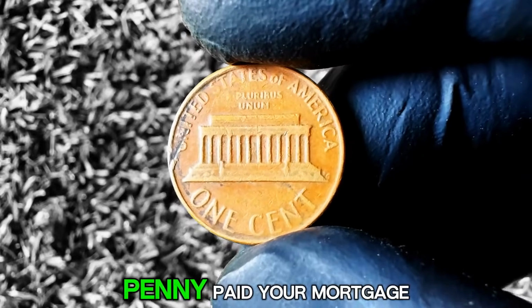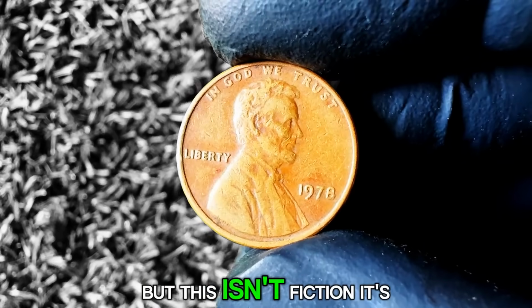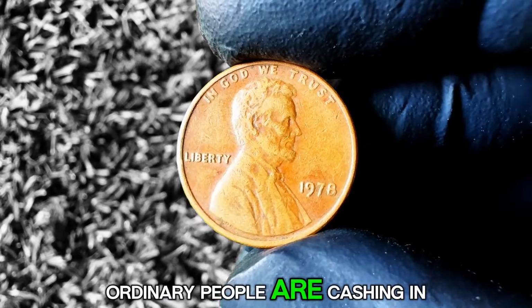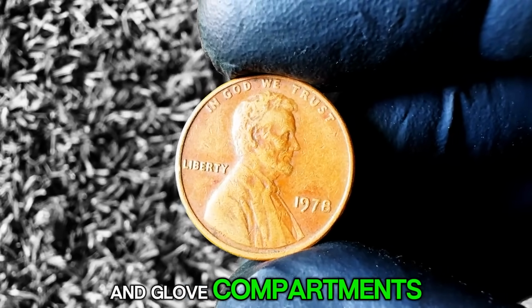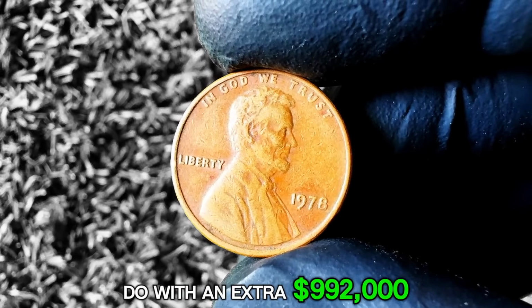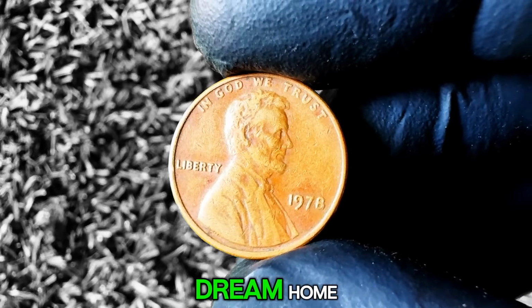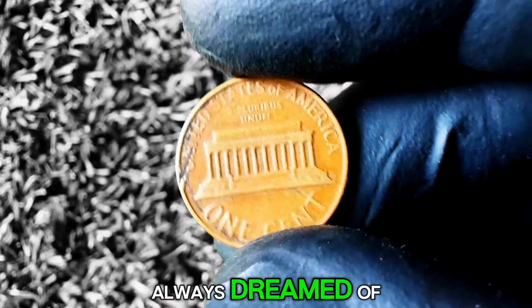When's the last time a penny paid your mortgage? Sounds crazy, right? But this isn't fiction. It's happening every day. Ordinary people are cashing in coins they found in sock drawers and glove compartments. Just imagine what you could do with an extra $992,000. Pay off debt, buy your dream home, retire early, finally start that business you've always dreamed of?